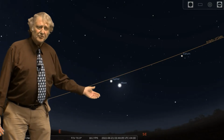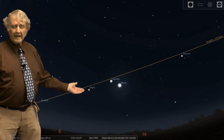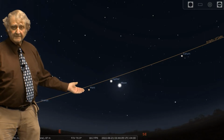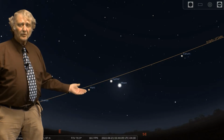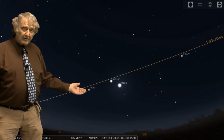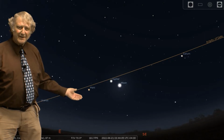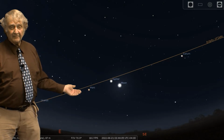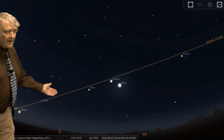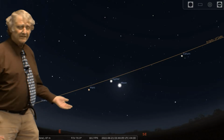And then right near Jupiter is the planet Mars. Mars is reddish in color, and it's just slightly lower left of Jupiter, easy to spot. And a little later, I'm going to show you a star in Scorpius called Antares. The name Antares, that I'll probably mention later, means 'not Mars,' because the star Antares and the planet Mars have very similar brightnesses and very similar colors. And then, as I step off the screen here, we have blazing Venus just rising around 3:45, and you can't miss it.